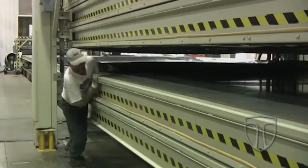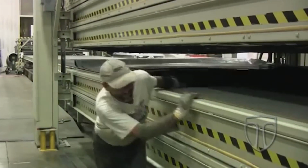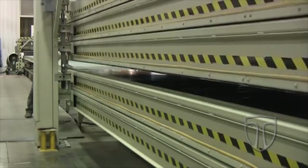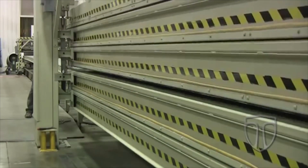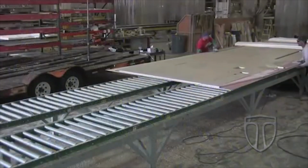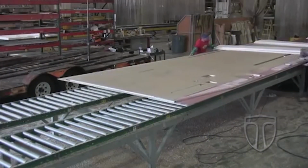Now the lamination process begins. The adhesive cures as the wall is heated under pressure in a vacuum-bond chamber. This technique increases overall strength by permanently bonding the wall layers into a solid, one-piece structure.